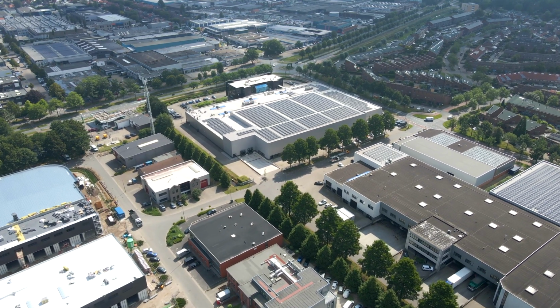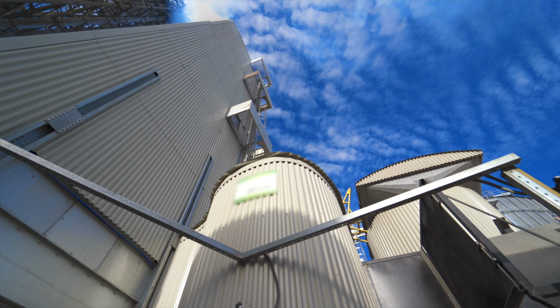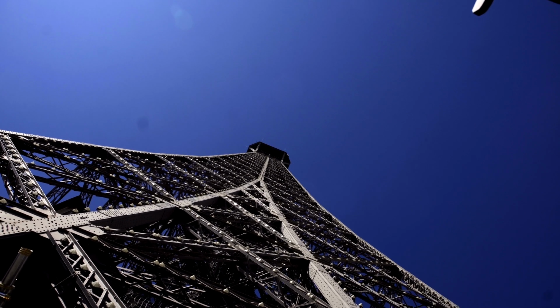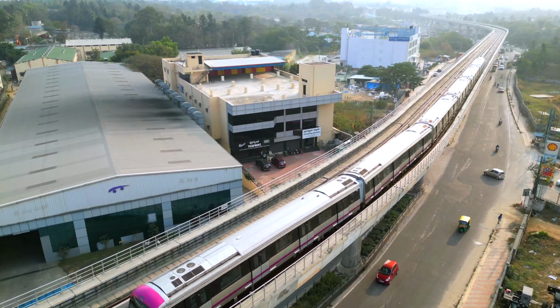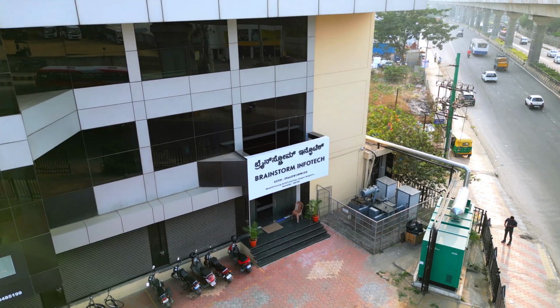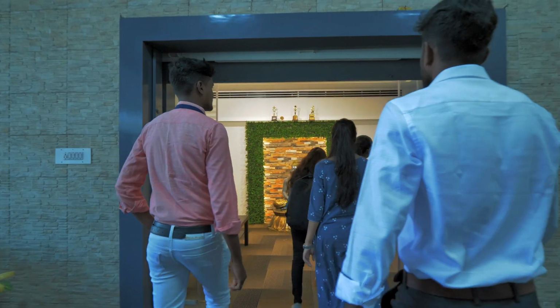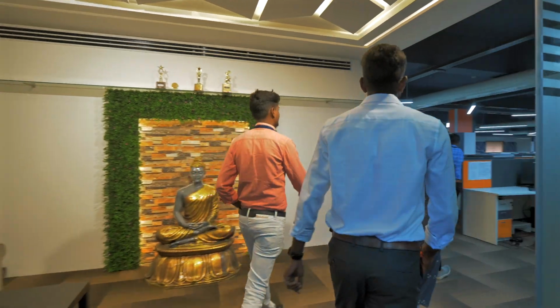See the world around you. Science of art and the art of science. Everything connects to everything else. That is the essence of steel detailing. That is the essence of Brainstorm Infotech, the frontrunner in the field of steel detailing for more than 14 years.